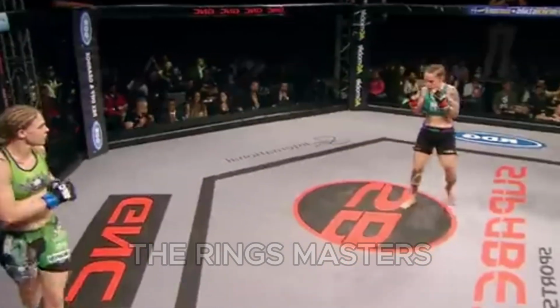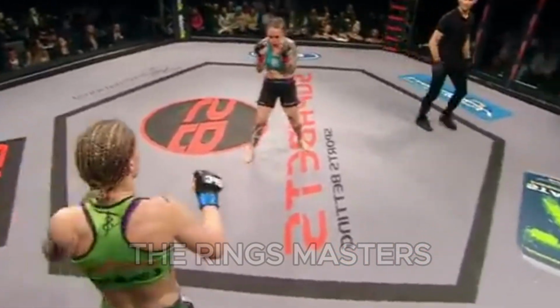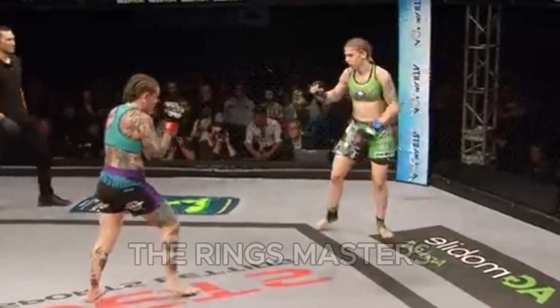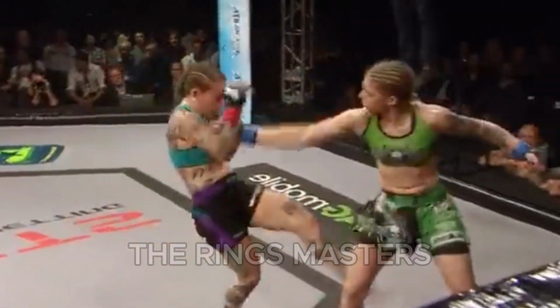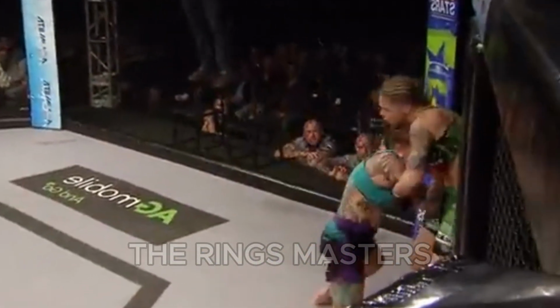And this one we've seen time and time again. It just about caught her across the jaw. A great movement by Shana Powell, getting out of the way of that flurry. Great mobility. Tough to deal with, and there we go.